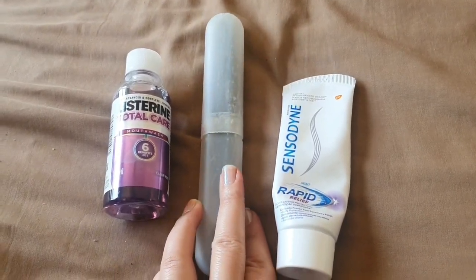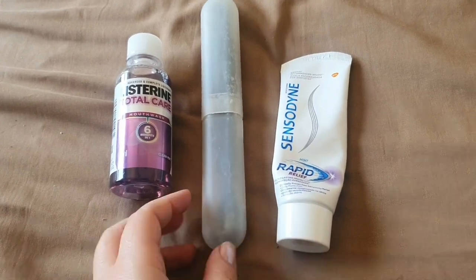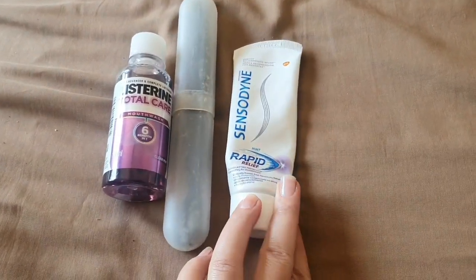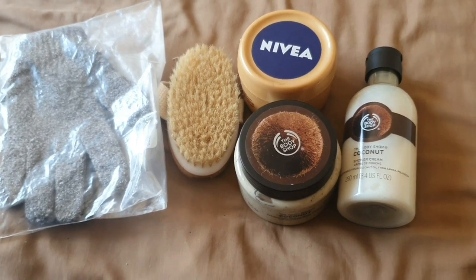It looks disgusting, but really and truly, I promise you it's not. That baby powder explosion I had in my bag not so long ago affected my toothbrush holder, so that's why it looks the way it does. And then, of course, my toothpaste, Sensodyne. Why? Because I'm a sensitive bitch. We move on.